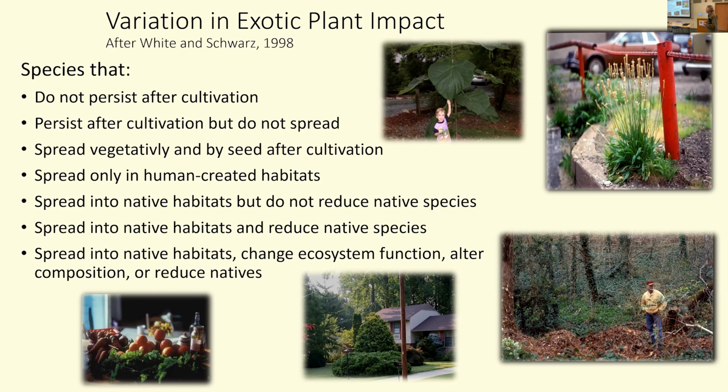It doesn't get into natural areas. Then there are the ones that spread into native habitats, but do not reduce natives. The ones that spread into native habitats and do reduce natives. And then the worst kind are the last ones that spread into native habitats, change ecosystem function, alter composition, or reduce natives. And that's where Ficaria verna fits.